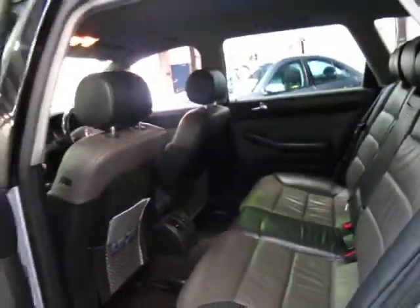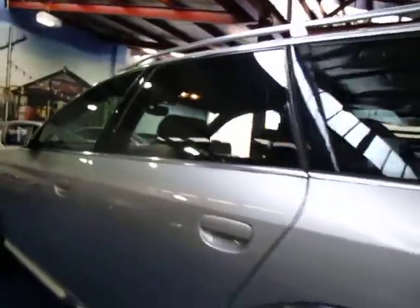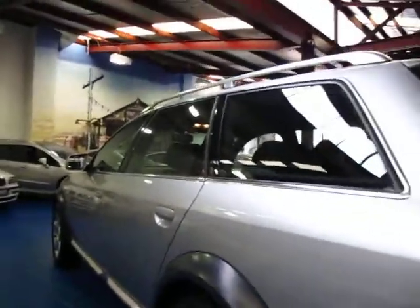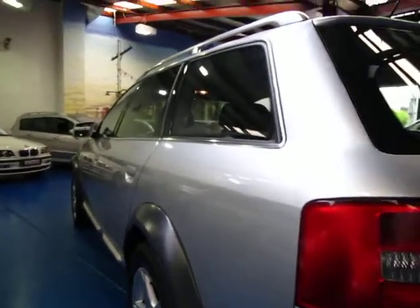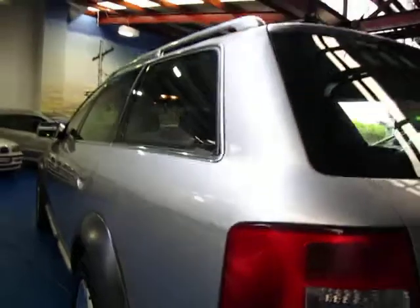They've got plenty of room, these Allroads, in the back. Generally, because they're family cars or family wagons, they tend to be a little bit dirty, have a few dents and things around them because they've obviously been used as family cars, yet this one really is very good. When you look down the side, there's not a dent, not a scratch.